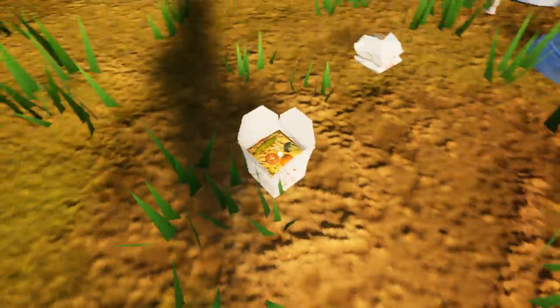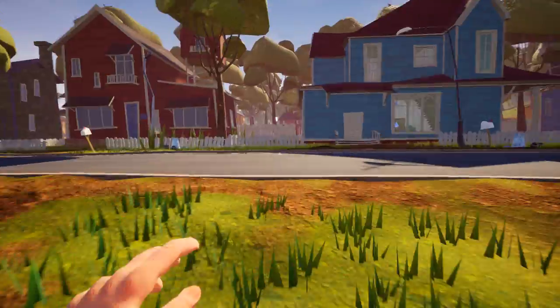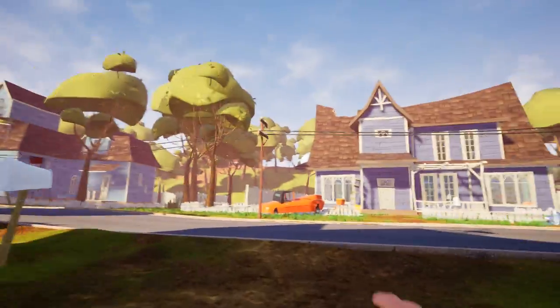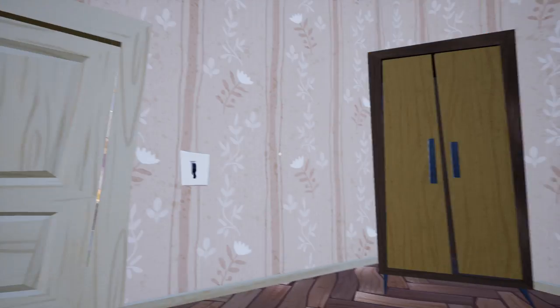Okay, so as you can see, this is a solid, obviously. Oh yeah, I gotta be careful when I'm over there. That's my neighbor's house. That's the house I usually have to break into in the game. Okay, so let's just get on with it.